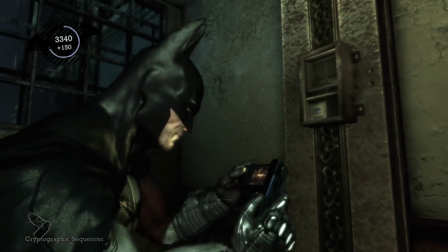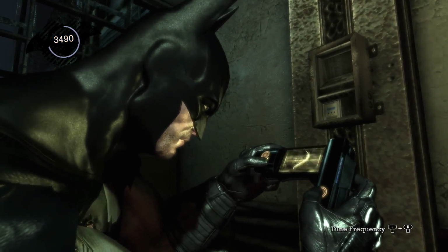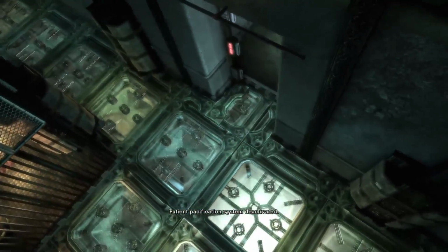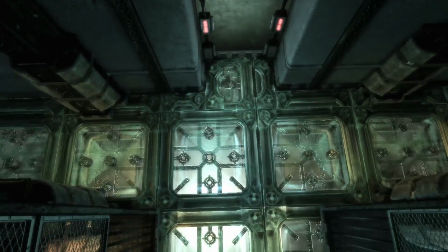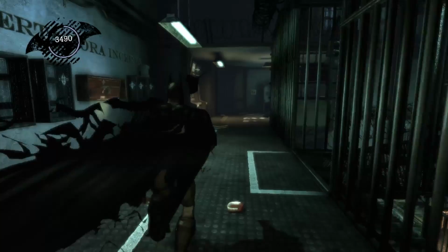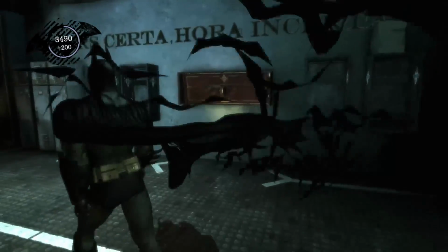You have to pull really hard, to be fair. Yeah, for like 5 seconds. It does set off an alarm. Yeah, it goes bee-boop, bee-boop, bee-boop. Patient pacification system. And it killed a guy? Yeah. That is the ultimate pacification. I was about to say, he's pacified, isn't he? Yeah, he's no longer complaining. Pacified to death.